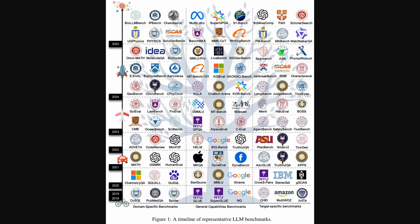Alright, this figure shows a left-to-right timeline that groups benchmarks by year on the vertical axis and by category across 3 columns: domain-specific, general capabilities, and target-specific. You can see growth from 2018 to 2025, with early suites like GLUE and SuperGLUE giving way to multilingual, reasoning-heavy, and agent-oriented sets. Building on that, the top rows cluster many 2024 and 2025 entrants, which signals rapid expansion because evaluation needs now span safety, tools, and dynamic tasks.